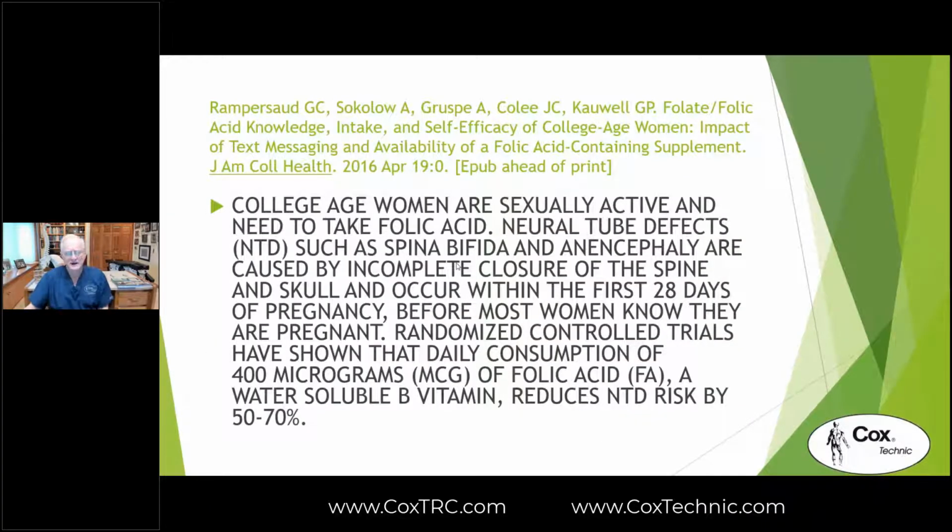This paper came out in 2016 about folic acid, and I just mention this to you because so many women who become pregnant by accident are never on prenatals. Remember that the closing of the spinal cord, anencephaly and spina bifida are taken care of within the first month of pregnancy, within the first 28 days actually. So women who are not taking B vitamins, who are deficient in folic acid, folate, will have these closure problems, spina bifida and anencephaly, that we don't have to have, but that's why we use prenatals.